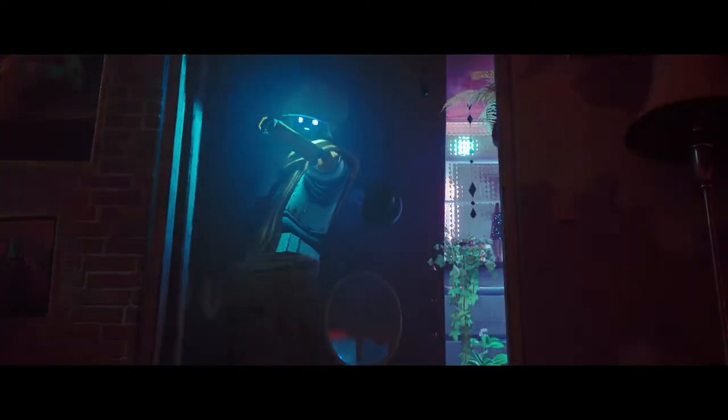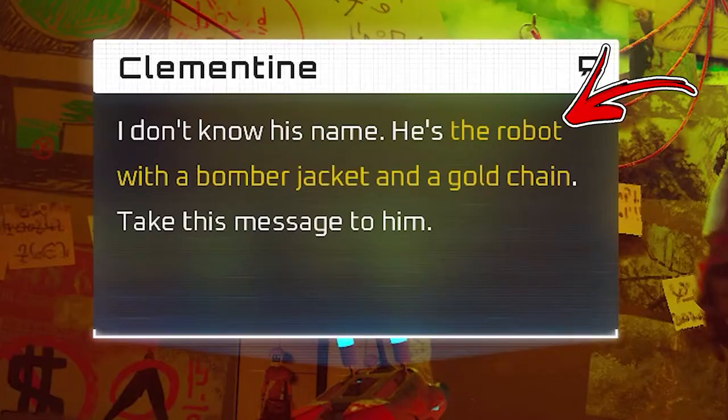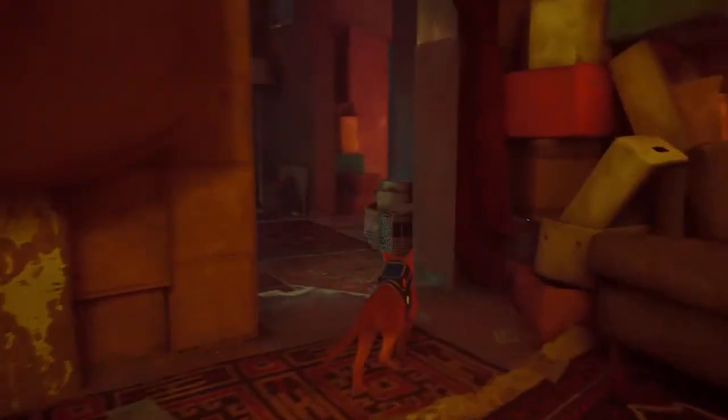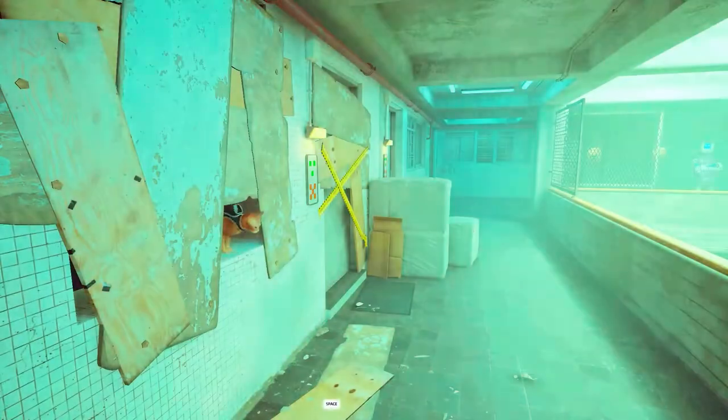After you meet with Clementine, he will tell you that you have to find a robot with a bomber jacket and a gold chain. Plus, he will give you a contact message as well. To find him, start by exiting the apartment.